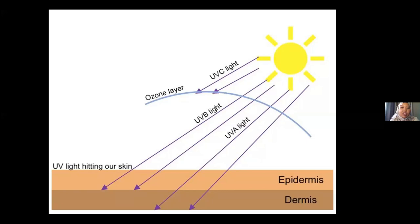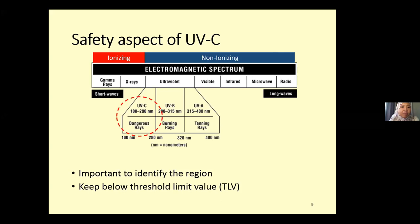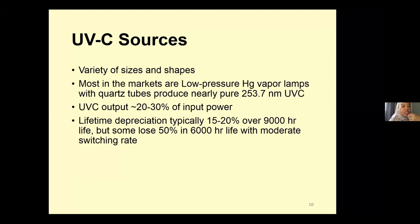In terms of the safety aspect, UVC is considered dangerous rays because it is located just next to the X-ray. X-ray is ionizing radiation, while ultraviolet is still considered non-ionizing. But importantly, we need to identify the wavelength region and keep exposure below the threshold limit value.